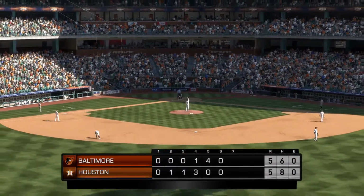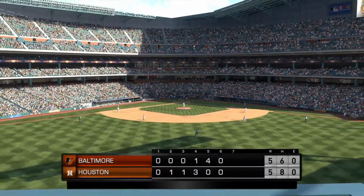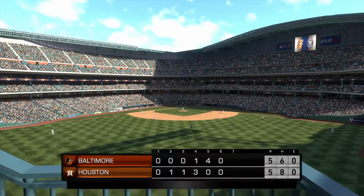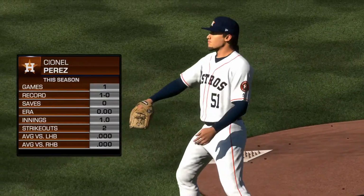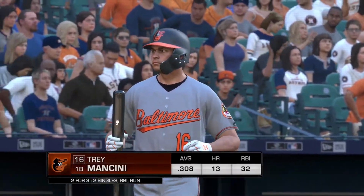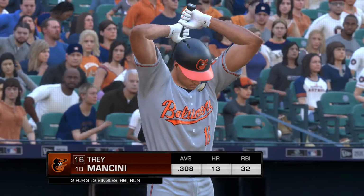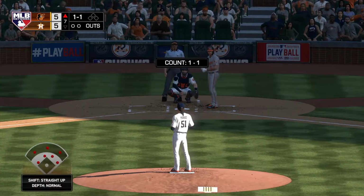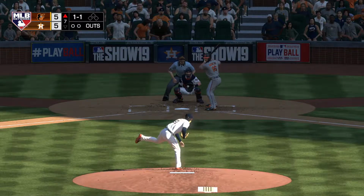Back here at Minute Maid Park in Houston. All tied at 5 as you take a look at the game summary through the first 6 innings of play. Cianel Perez will come on in relief as he'll make his 2nd appearance of the season so far. Into the box now, Trey Mancini. He's looking for hit number 3 here in this at-bat. The 1-1 home. Taken, strike 2.